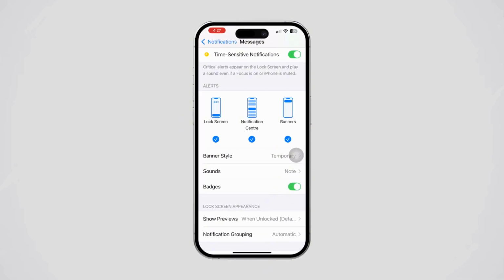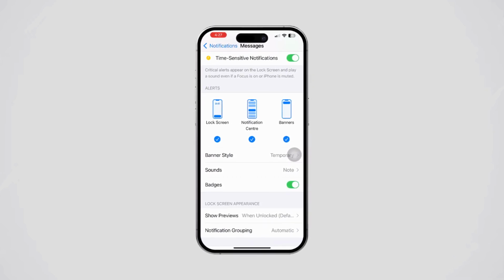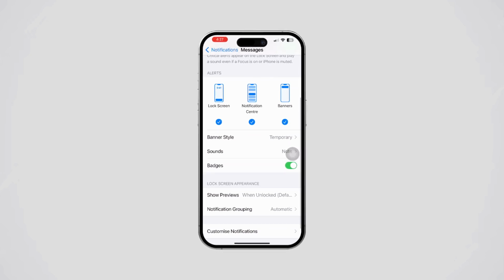Just follow these steps and you should be able to fix the issue of no unread messages but a badge notification with a number on your iPhone.